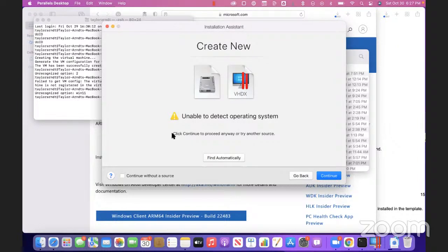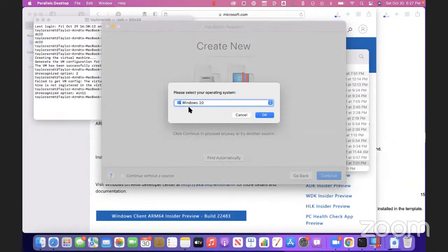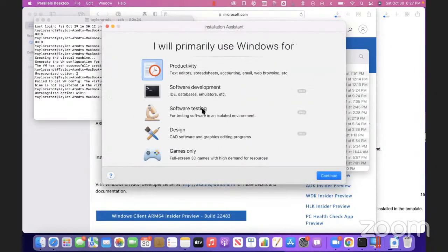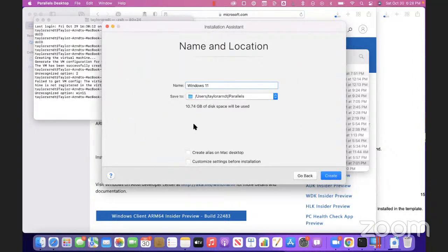I think you don't have the updated version because it's unable to detect an operating system. Yeah, I think that version, because mine has a different name. I'll tell it to continue anyway and see. It's trying to, so Windows 11. I usually pick gaming, even if you're doing software development, just because that makes it full screen and you don't get that weird combining apps thing. Does that make sense? So let's see if by picking that information that works.